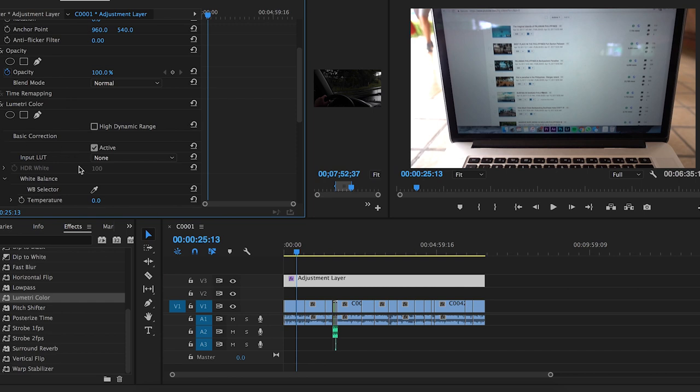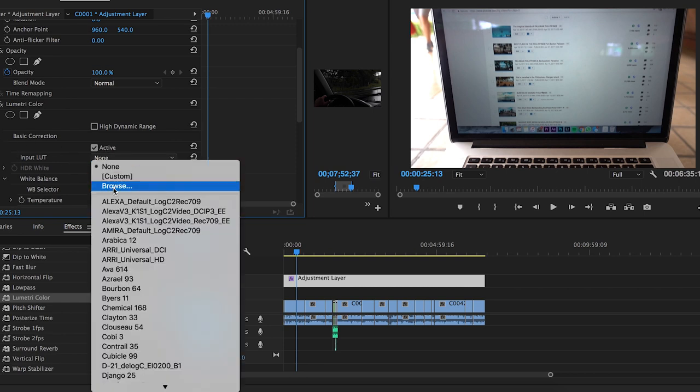To do that, you just click basic correction, input LUT, you go like that. You can browse, and you can browse your computer for LUTs. To find LUTs, you can find them online. Some are free, a lot are paid. So use your judgment in that. It's very simple to use, it's just usually you have to pay for them. Okay, the vlog is done.